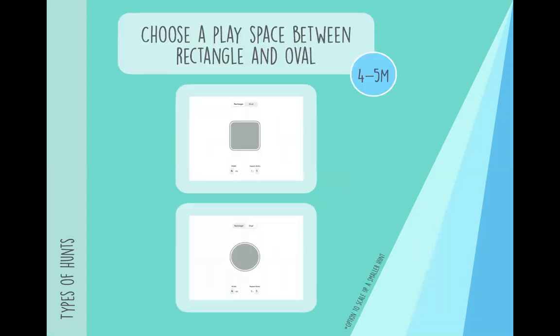When you make a play space hunt, you can choose between two different sorts of layouts. One would be a rectangular or square shape, and the other would be an oval or circular shape. Now you can absolutely change the dimensions of these. If you look underneath each of those shapes, you can see what the meter size is, and the developers have told me they recommend a 4 to 5 meter play space because you can always upscale when you're playing, but you cannot downscale. So if your student goes outside with maybe a 3 meter hunt and they actually have a really big back garden, or they are going to a park and they have that bigger space, they can actually increase the size up to 200% and give themselves more room to move around.